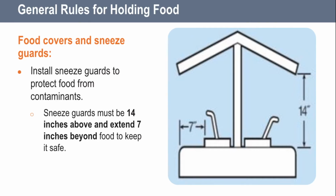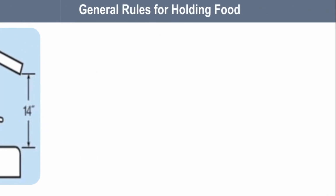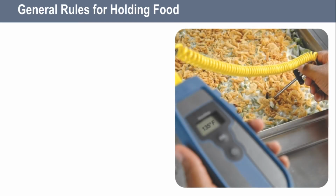No matter how you are holding your food, with or without temperature control, in chafing dishes, a steam table, a refrigerated display, it doesn't matter. You have to keep food out of the temperature danger zone.